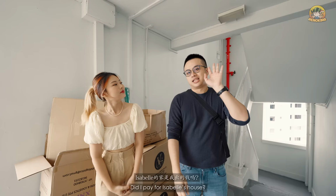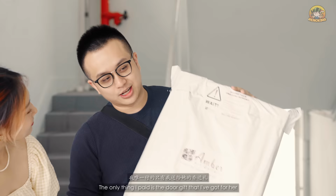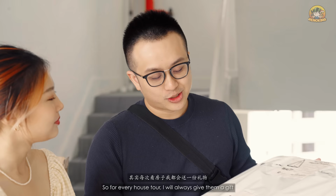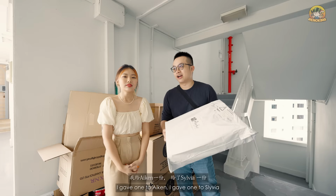Question number two. Did I pay for Isabelle's house? The only thing I pay for is the door gift that I got for her. Apparently it's not paid. This is also not paid. So for every house tour, I will always give them a gift. I gave Edgar, I gave Sylvia, now I'm going to give Isabelle. So this is from Amber Art Gallery, okay?